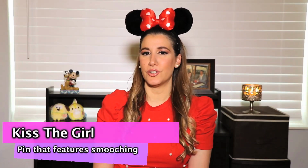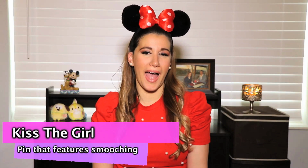Pin number 3, Kiss the Girl, a pin that features some smooching. You know what I realized? I don't have a lot of kissing pins. It was actually hard to find this one, but I think it is perfect because it's the classic couple, Mickey and Minnie, and it is actually Mickey who's getting kissed.